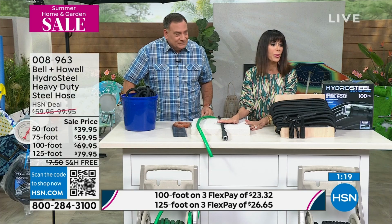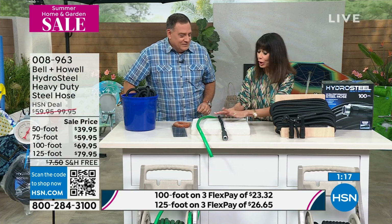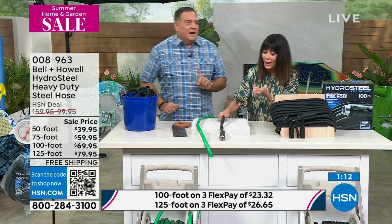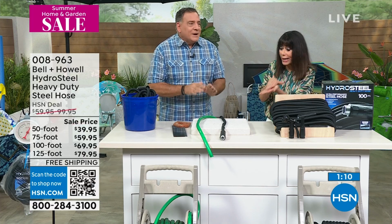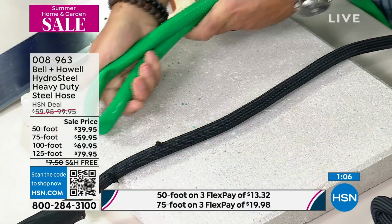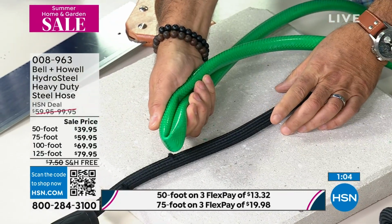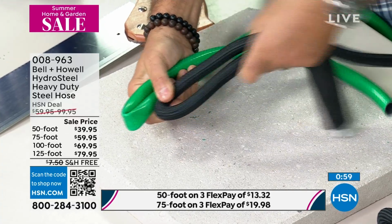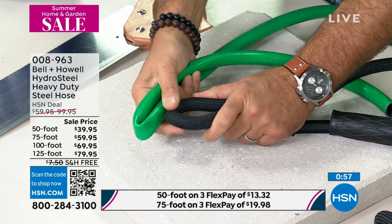Before we have only about a minute left, can you go over the difference again? First of all, you can visually see the difference, but the way this is made, it's 3 different layers inside it. Your regular garden hose, watch this. If I take this hose, look how easy it is for me to just kink it. And then you'll have absolutely no flow. But if I take the HydroSteel, and I want you to see this, I am squeezing.